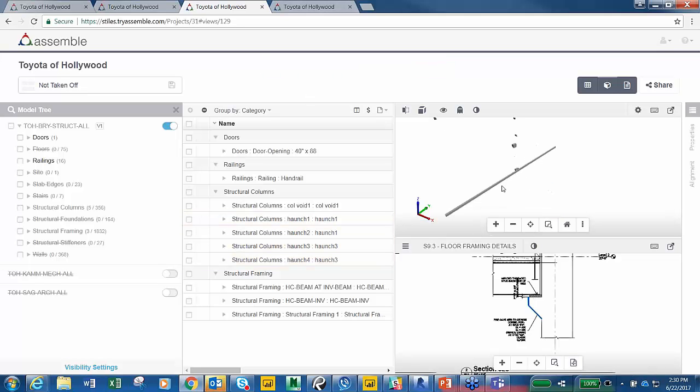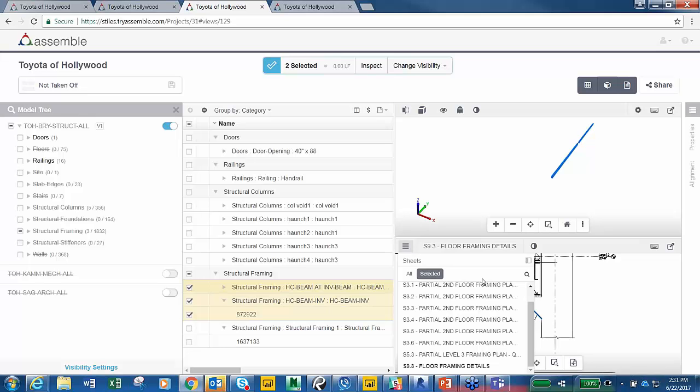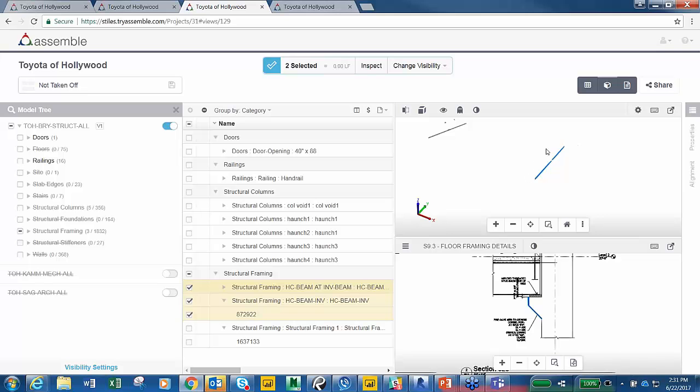What are some of these other things that are sitting here? So I've got this long, skinny looking piece. It's a structural framing member. And I've got a couple over here as well, so I'm going to grab those. So I've got these HC beams, inverted beams, and I don't know exactly where they show up, right? The one thing that's interesting about this, and I've gone to selected here, is they don't show up on any sheet. So I'm not exactly sure what they are. Where are those things? What do they do? How do they tie into anything?